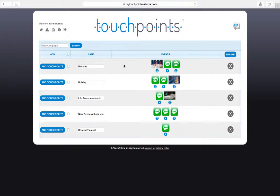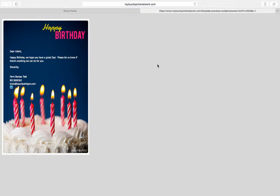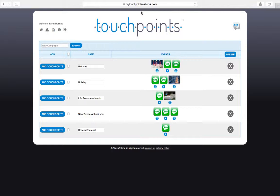The agent can create birthday, holiday campaigns. For example, you can create a nice little e-card. This is an email, and you can see dear client, dear !client, I should say, that'll input their first name. Happy birthday. We hope you have a great day. Please let me know if there's anything we can do for you. Again, that's coming from you to them.